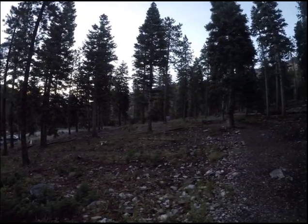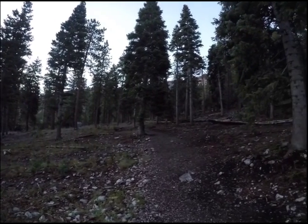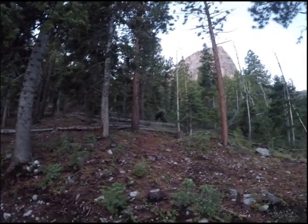So I've got about a 16.5 mile hike round trip to the top of Charleston Peak, which is the tallest point in southern Nevada at almost 12,000 feet. And we're off.